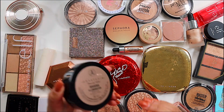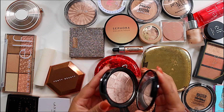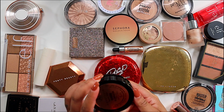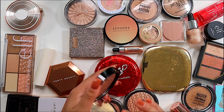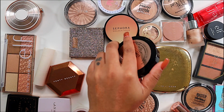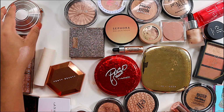Another one that's super old. I want to say this is probably like 7 years old, you guys. These are like the first pressed highlighters that Anastasia Beverly Hills came out with. Like I said, like 7-8 years ago. And this is the highlighter in Riviera. This one was so gorgeous. It was just a different color. It wasn't like that normal like champagne gold. It was just a really different, beautiful color. But it's so old, y'all. Let's give her a break.